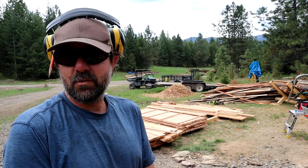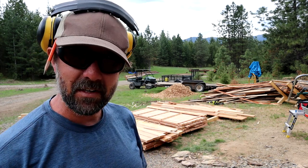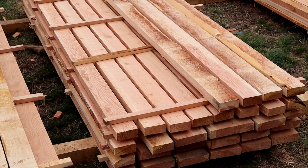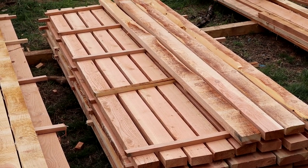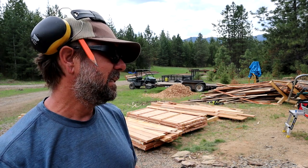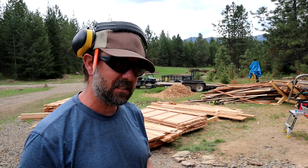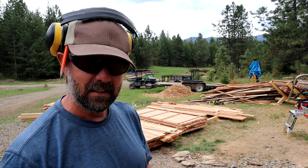Well, there was one 12-inch log done. Any guesses on how many 2x4s we got? Well, I'll tell you, it was 14. 14 out of that one average size log, which is pretty darn good yield, really, I think, for something that's not all that big and easily manageable. And it only took us about 15 minutes to process the whole log. In today's lumber prices, that's over $100 worth of lumber in about 15 minutes worth of work.